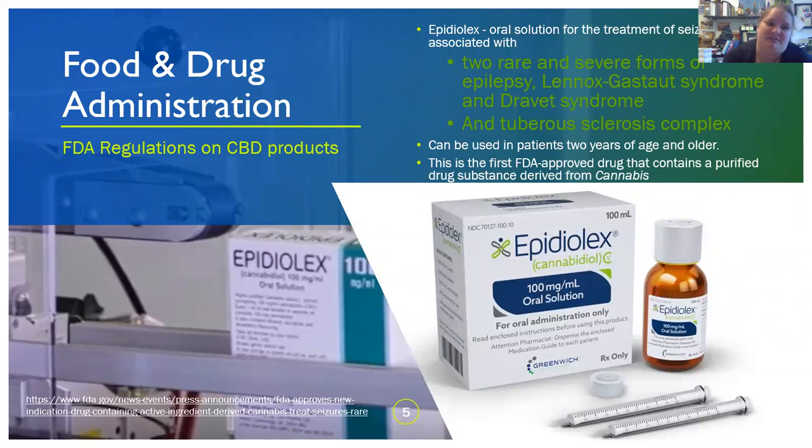So this is taking a look at the drugs. And this first one is the only one that they have approved for use, and it contains CBD in it. So I pronounce it Epidiolex. I might have heard somebody say it a little bit differently, but now I can't remember how. But this is an oral solution for the treatment of seizures associated with a number of different syndromes that typically cause seizures. So two rare and severe forms of epilepsy, the Lennox-Gastaut syndrome and Dravet syndrome, those two are the ones associated with seizures that CBD helps control and reduce.